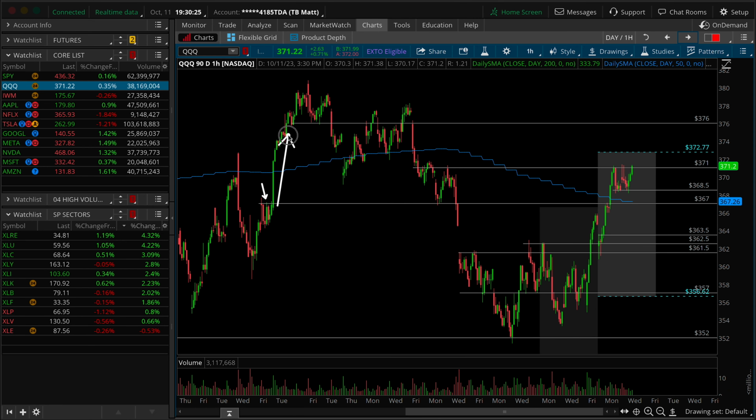So you have resistance, which led to the breakout. Remember that this is after the NVIDIA failed gap up earnings, right? That's the short squeeze. And this is also prior support from back here. It's also prior resistance from the Monday session. So 367 has a lot of importance to me.